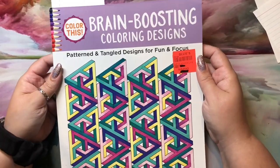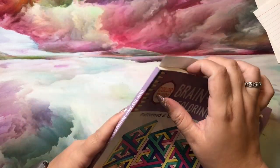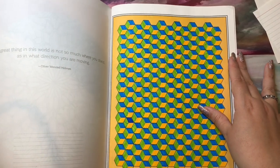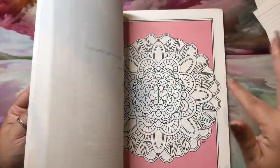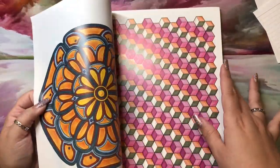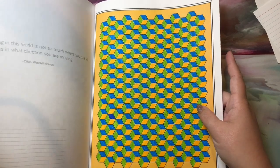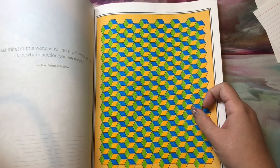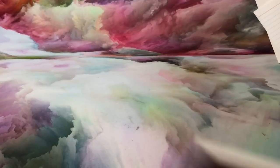I have Brain Boosting Coloring Designs by Ben Kwok. I have one done in here, and it is this one. This was so fun and relaxing to do. I really do love patterns. I need to get back into here because it's so fun that the background is kind of done for you. It seems like a lot of mandalas, not so many patterns. But this was just fun. My friend Ren gifted this to me, and she also gave me small Crayola Super Tip packs, and that's why I used these colors. It was a 4-pack of super tips, and these are 3 of the 4 colors, and it worked perfectly.